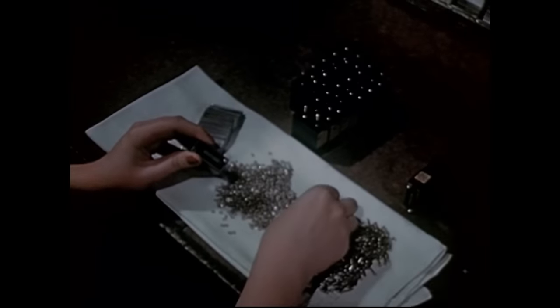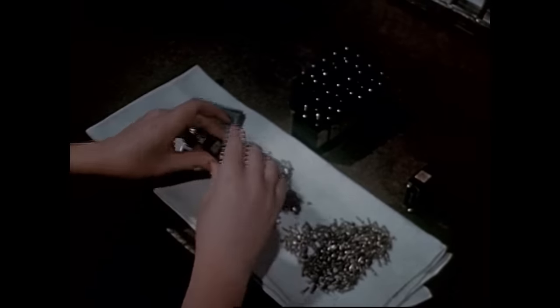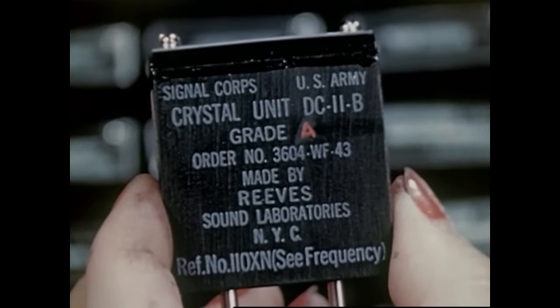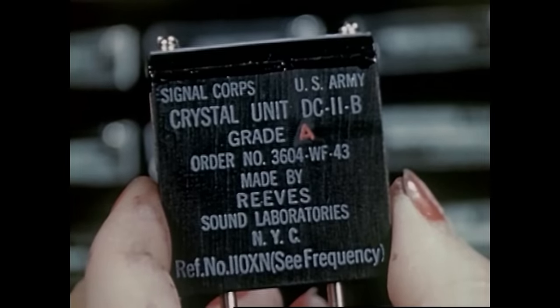When the crystals are calibrated, it is found that a small proportion have, for one reason or another, slightly higher frequencies than are desired. These crystals formerly were sent to salvage and were relapped and finished to the next higher frequency channel.